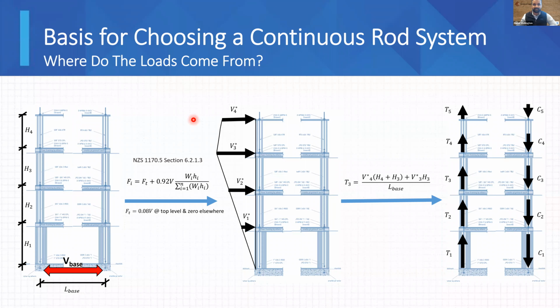Obviously these lateral forces are going to cause overturning moments at each level. The overturning moments can then be resolved into a couple of tension and compression forces. I know that the tension and compression forces can have different values, but in this case, let's keep them the same for simplicity's sake. If we're looking to determine the cumulative tension at level 3, that would be T3. T3 would be the moments caused by the lateral force V4 and the lateral force V3. V4 acts at a distance of H4 plus H3, and V3 acts at a distance of H3. If you add those two moments together and divide by the length of the base, you have the cumulative tension at level 3.